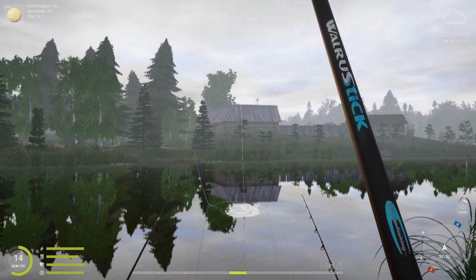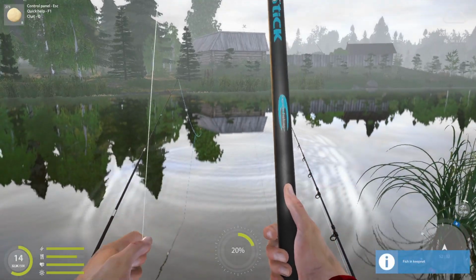First fish over here. Small white bream.